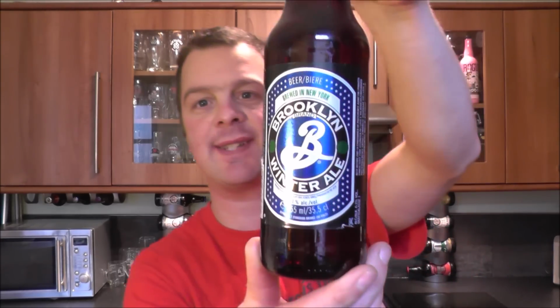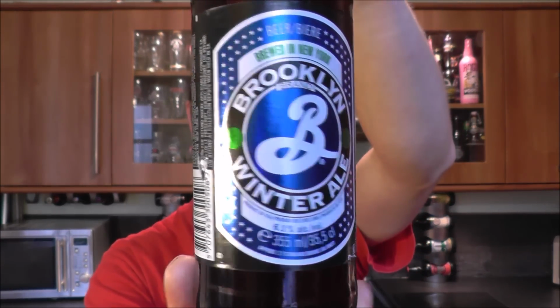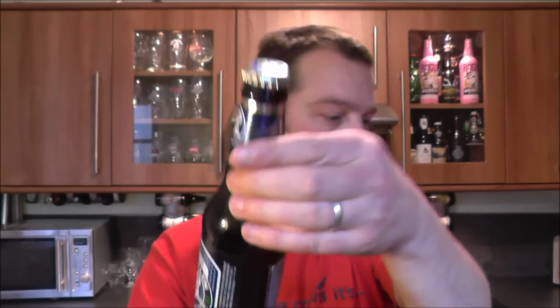Today we've got a beer from Brooklyn Brewery, and it is a bottle of their winter ale coming in at 6.1% ABV. Nice label on this one. There's the bottle cap. Let's get this beer out into a glass and see what we get.